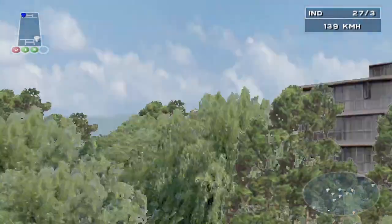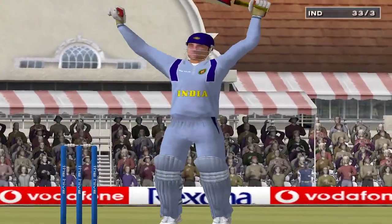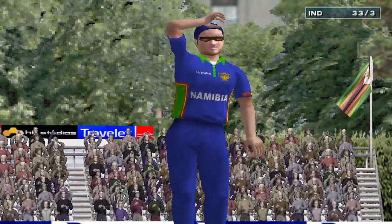There it goes. Right out of the ground. That was still going up as it cleared the rope. The strike drive is his favourite shot, and it shows. India have won a hard-fought contest here. So to sum up then, India win by 7 wickets.